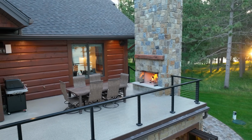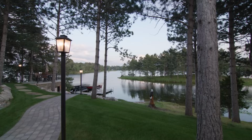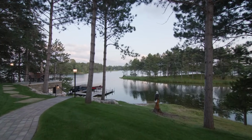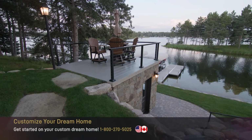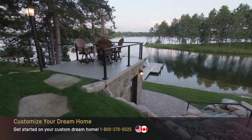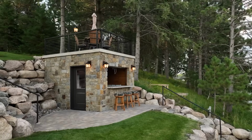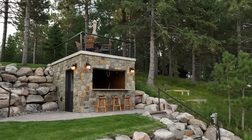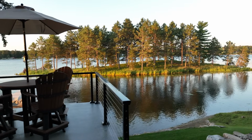All right, while we're talking about gathering spaces outside, there's one that I think would surprise a lot of people on this tour, was when we made it to the boathouse. We call it a boathouse. It looked like a bar right by the lakeside. That was pretty cool. It's neat how they tied in the same stone as well, so it really connected into the house. Yeah, that looked awesome.